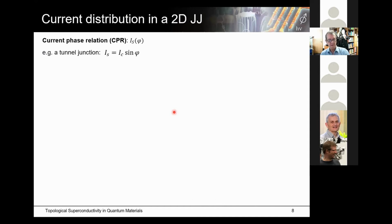And what we are doing, we are people that do electrical transport measurements, so we measure currents and make devices. And one important thing is you want to know whether there's current flowing in the edges. So we are interested mostly in determining current distributions in such materials, and that can be done in a Josephson junction here. And that's one important experimental approach to get information about current distribution.